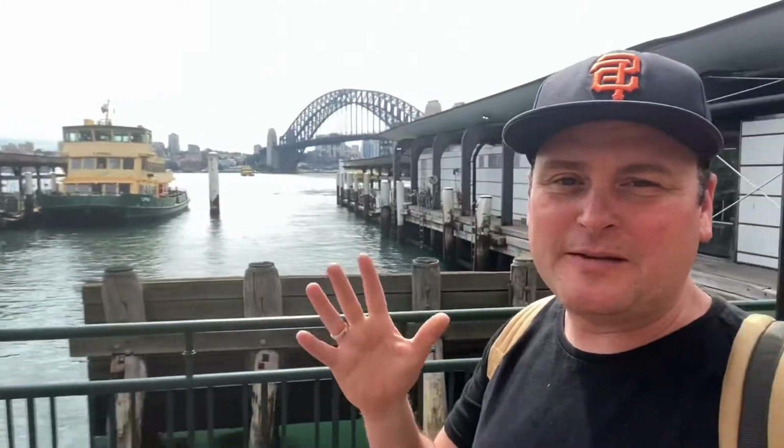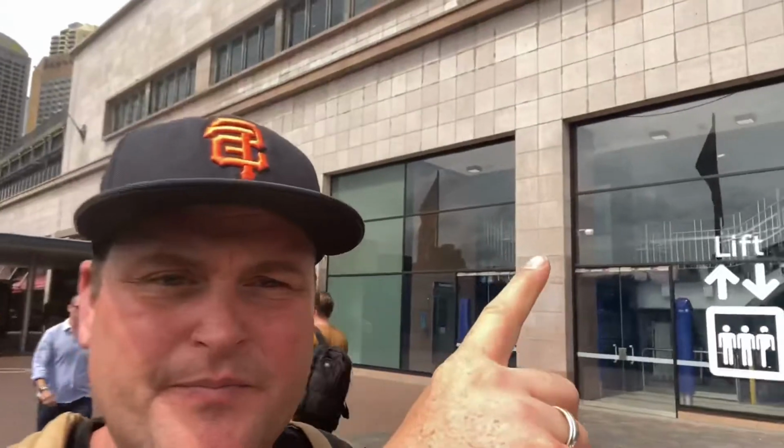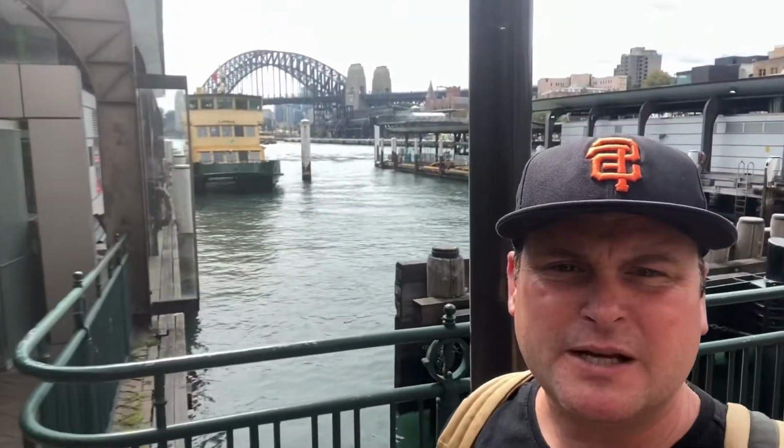We're now down at the wharf. This is where you can catch one of these to places like Manly, and there's so many other places you can get to. A lot of Sydney-siders use this, plus tourists, so it's great. And you've got the train station right there if you need to get off and get somewhere else. We're not doing much today, we're just checking it out.